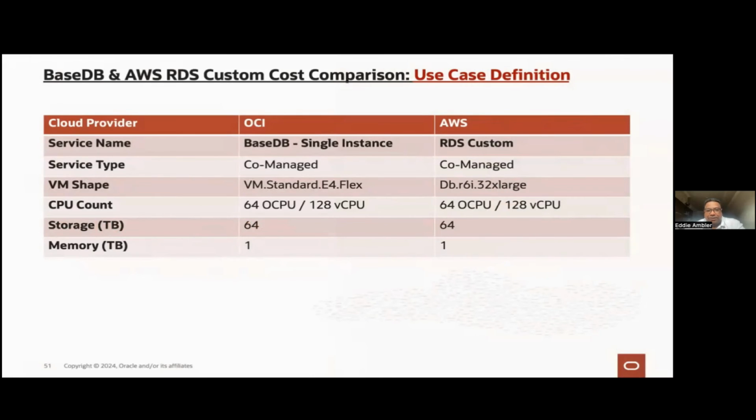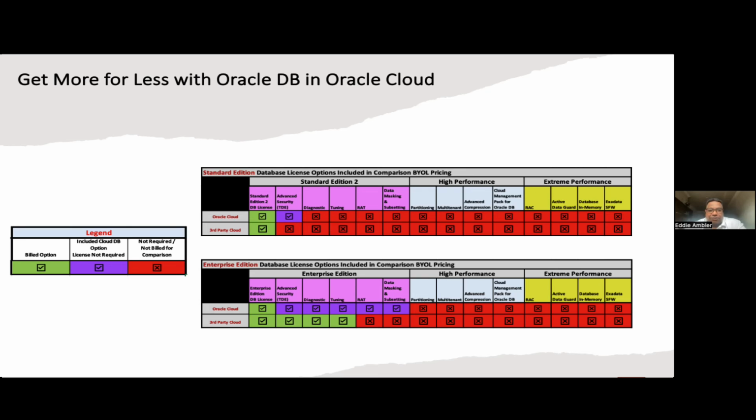So just for comparison purposes, I listed the VM shape type that the OCI is using and the AWS VM shape type that is there. With these two types, I can build a 64 CPU system that can both address 64 terabytes of data and both can have 1 terabyte of RAM so that you end up with equivalent infrastructure.